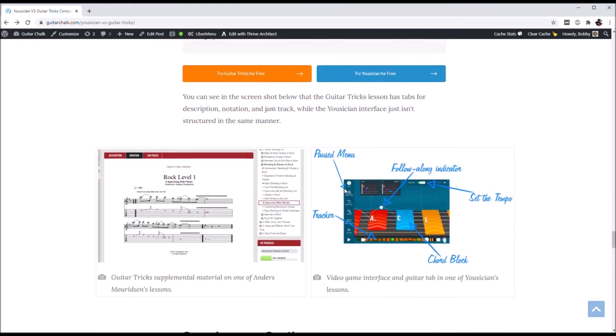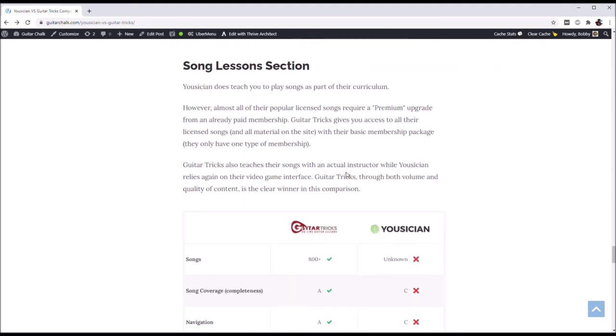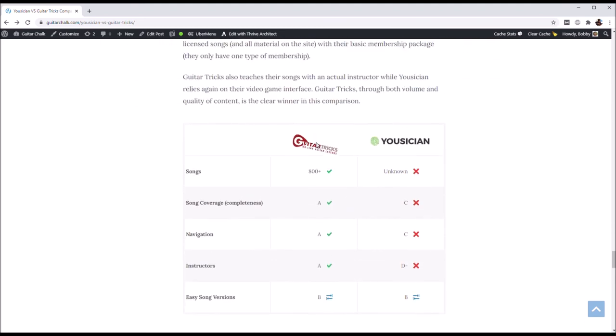All right, let's go to the song section. Actually, this needs to be updated here. I just did not catch that. Guitar Tricks has over 1,000 song lessons now, and they add these a lot. I bet they're probably closer to 1,100 or 1,200. They add them all the time, as long as they can get them licensed.